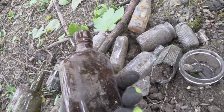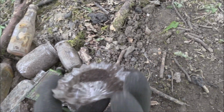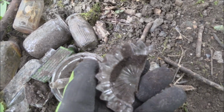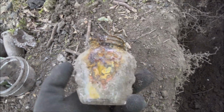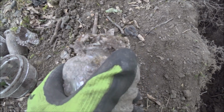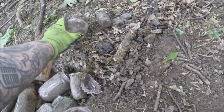Nice little brown one. Looks quite early. And then it looks like something, possibly what it was as an ashtray. Shame it's not full, but anywho. Oh, this thing here. I found a couple in the other site, you probably remember from a couple of minutes ago. It's actually Brylcreem. We didn't say that on the other ones for some reason, but that's what it is anyway.